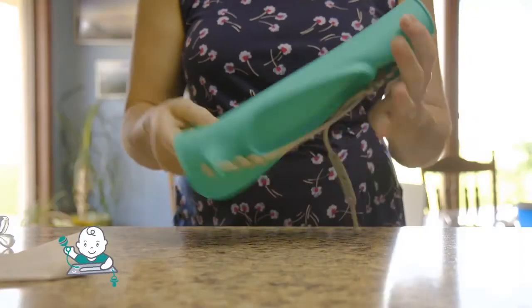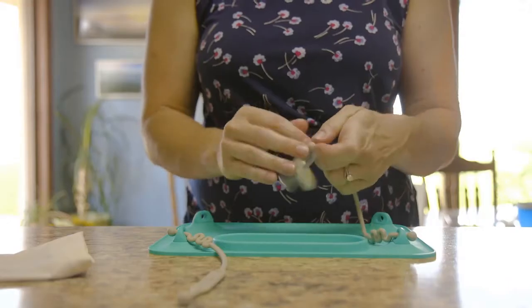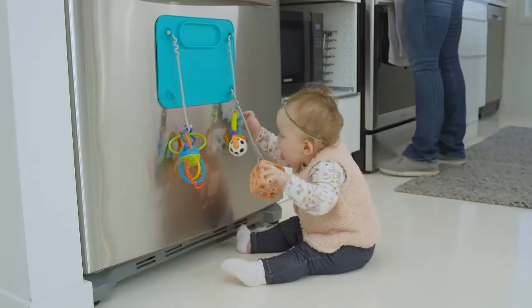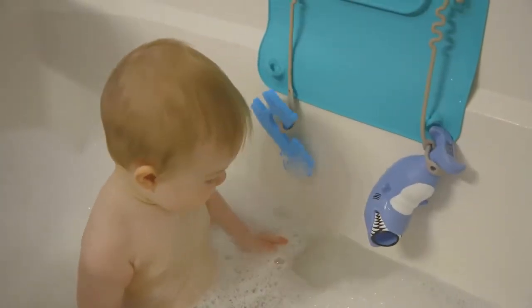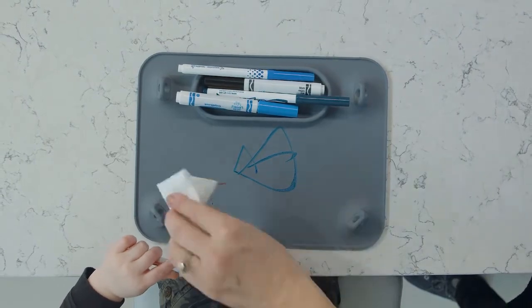The mat is actually food grade silicone, and it has suction cups so it sticks to the table or the high chair, and it has tethers that allow you to attach toys so that they don't ever end up falling to the ground. You can use it on the side of the fridge to keep your baby in place while you're cooking, or you can use it on the bathtub wall to keep your baby entertained and in place while you're scrubbing them down.